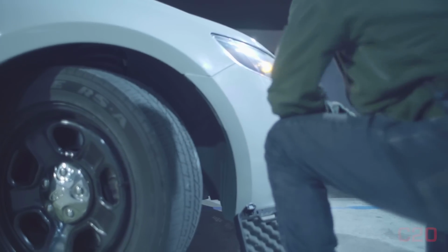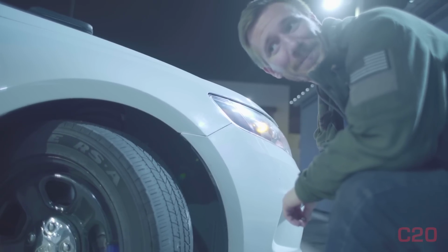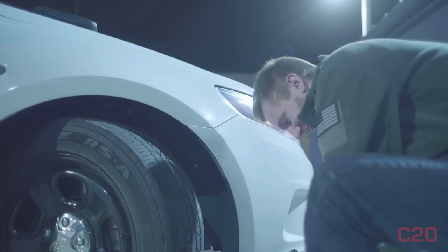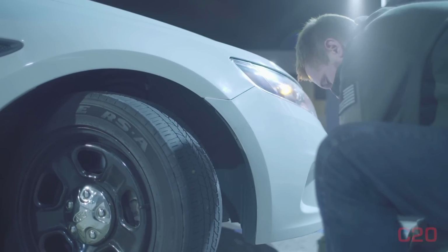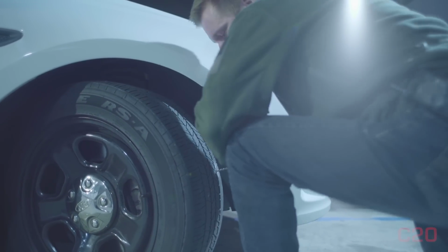I hope this pump works. I should have asked him if the pump works before we pulled the screw out. I assume it does. It looks like it does. All right, let's hope it does. Alrighty. So yeah, we're not going to swap the whole tire, but let's do. Well, that's doing that. Let's get this in here.